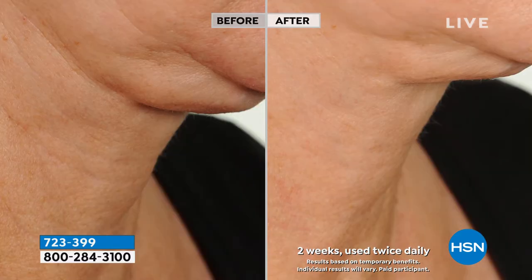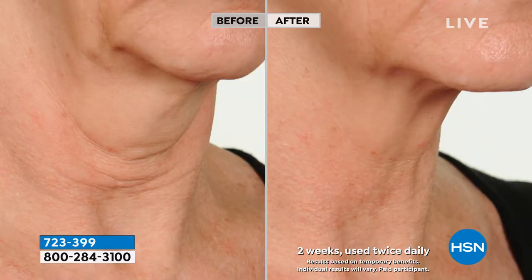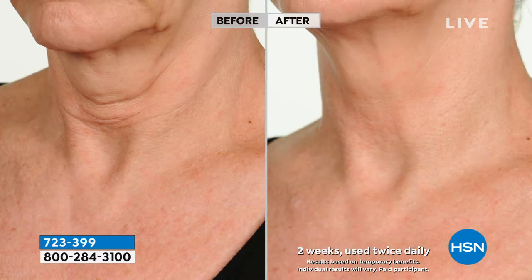I want to keep showing you these pictures, because to me, these pictures are the most important part. Look at the ones used twice daily for 2 weeks. Look at the difference. Everyone has problems in their neck. As you age, it becomes... Bobby, you and I have spent many an evening discussing our neck. Oh, yes, ma'am, we have.